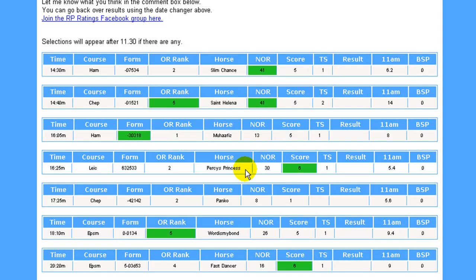Now, as I said, just to clarify, if you've got two that end up with the same TS, you first of all take the highest scorer from this column. If you've got two with the same high score, then you go to OR rank and take the highest. If you've still got two the same OR ranks, then just go for the lowest price. That's the way I've been looking at it over the last few months. That seems to be the best way to do it.